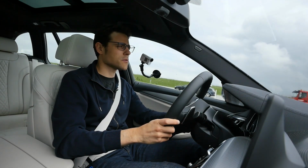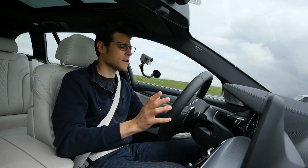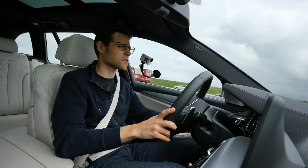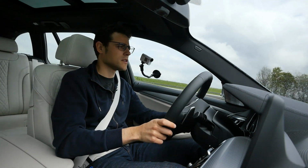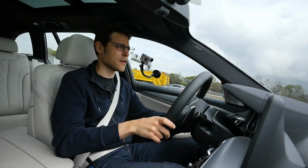So what we will do, we will drive even longer, and at the very, very final stages of this day, when we do some more 100 or 200 kilometers off camera, then we will also tell you the very final consumption just in a comment, so that you have a better comparison of what to expect with this 530d.